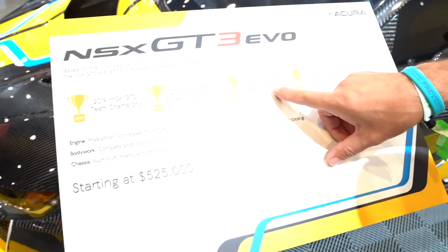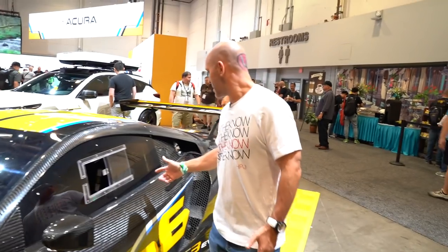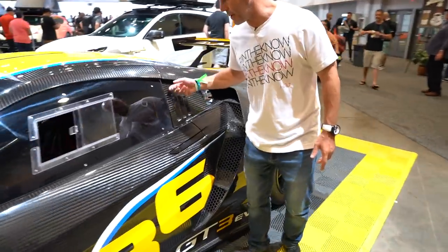Champions, champions. You gotta get a little bit of the inside here. I think you can see it through the open window. Take a look at the inside and you probably get right through this little door here. That thing is sick.